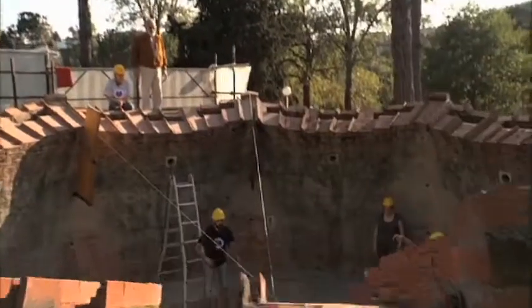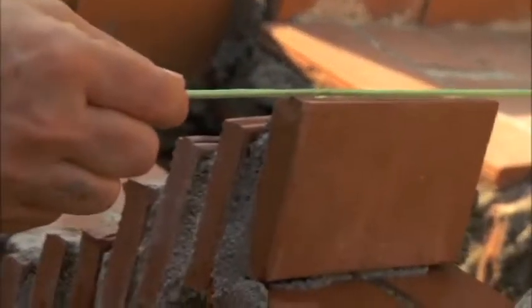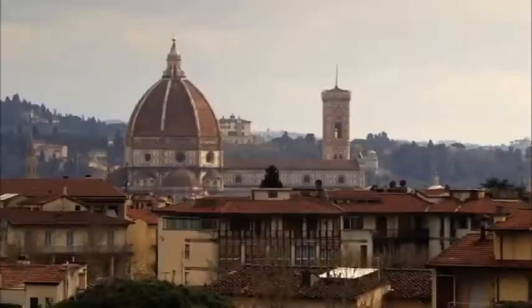I had to figure it out myself because the builder didn't write anything down and he didn't leave anything behind. This must be the way they have done it. This would be the only way that it makes sense. Great Cathedral Mystery. Right now on this Nova National Geographic special.